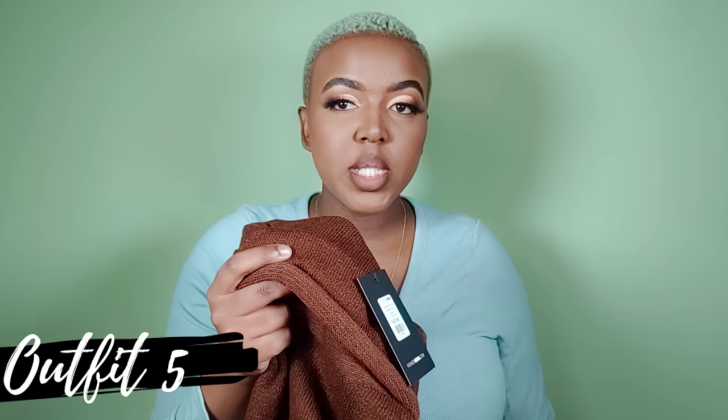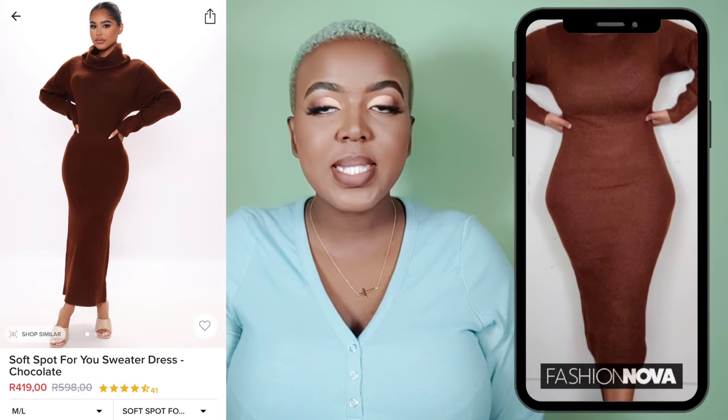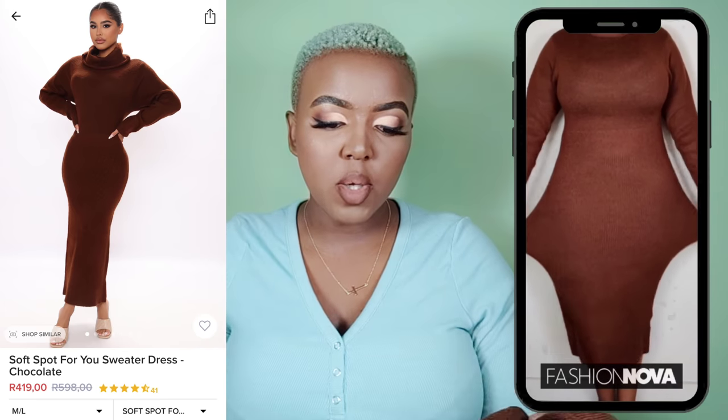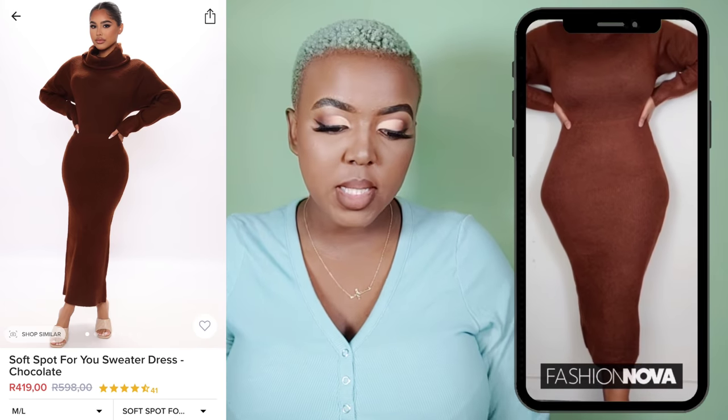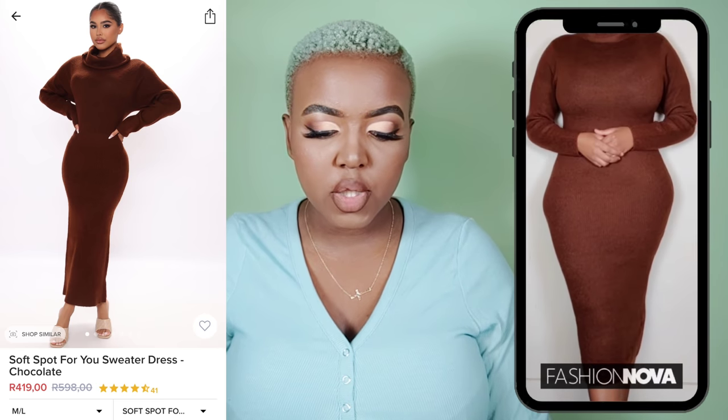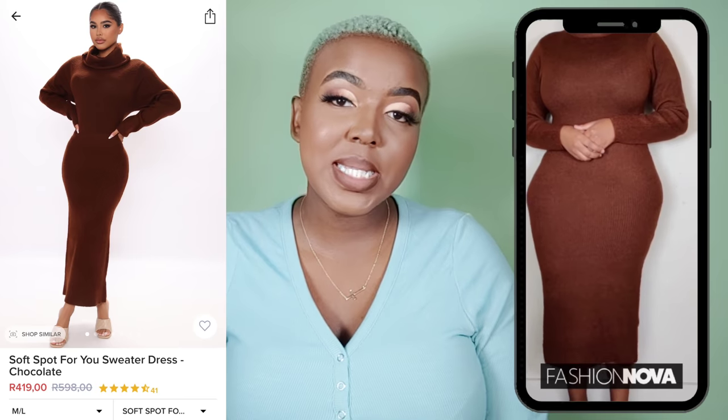Next up, I purchased this dress. Now this is one of my first purchases when I was really unsure about Fashion Nova and delivery to South Africa. This is what it looks like, guys. This color is absolutely beautiful. This is in the size medium large. However, when I was looking at the reviews, which is very important, guys, read the reviews, people were saying that it stretches, and that's why I pushed to get it. It is absolutely stunning, and of course the brown color just seals it.